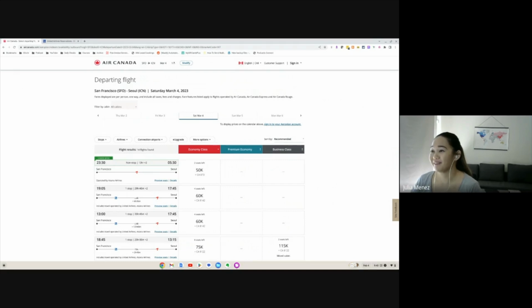If you're like, I don't have that many Chase points, I don't have that many Bilt points, but I have a lot of Amex points, then you might want to look into transferring over to Air Canada instead, because that gives you more options. But you have a couple other options for booking this flight too, so let's go on to the next tutorial.